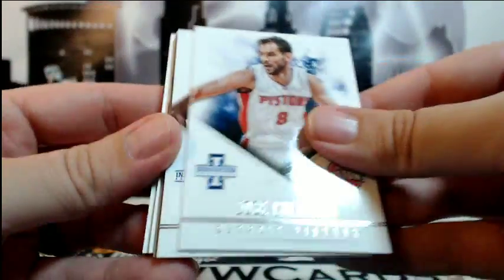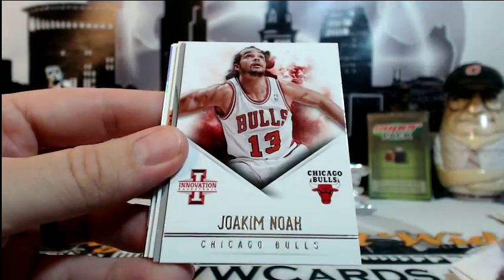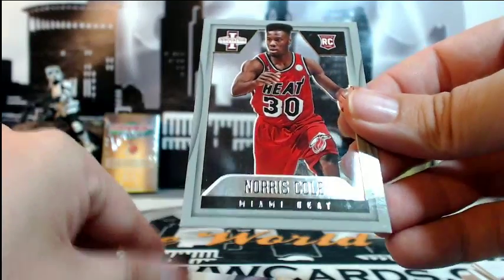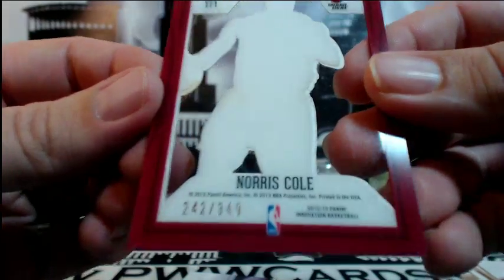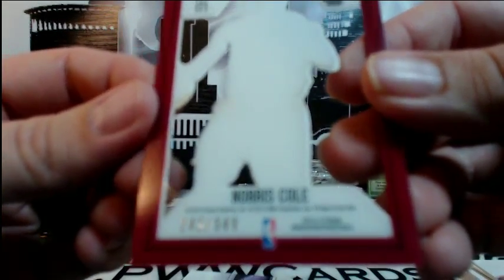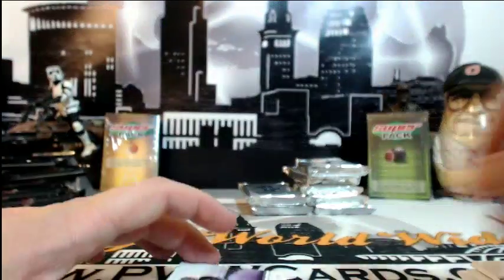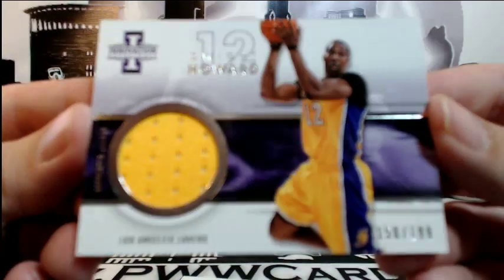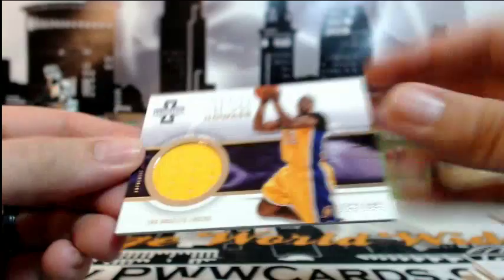Jose Calderon base, Dennis Rodman base, Joakim Noah base. Then for the Heat, Norris Cole rookie acetate, 242 of 349 for Miami and Nemicio M. First hit for the Lakers, Dwight Howard, 158 of 199. One to you, Ginger.